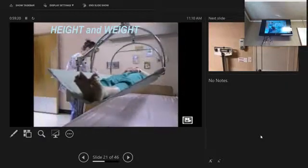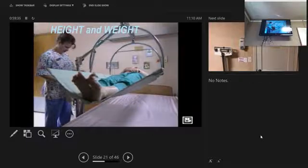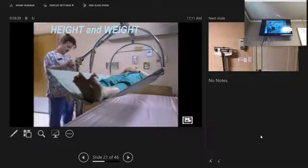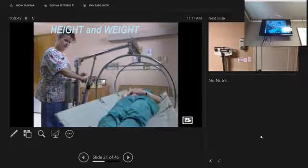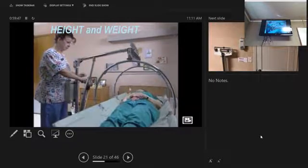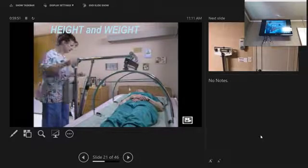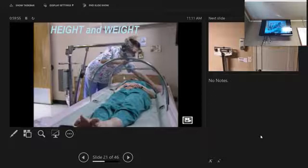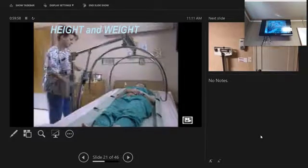Adjust the weights until the balance bar hangs freely on the end. If you are using an electric scale, read the electronic display. Write this number down on your notepad. Lower the resident onto the bed and remove the sling. After the resident is comfortably settled in bed, perform the rest of your procedure completion actions.